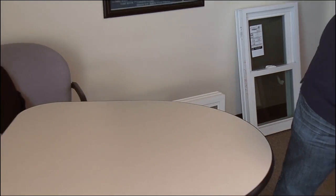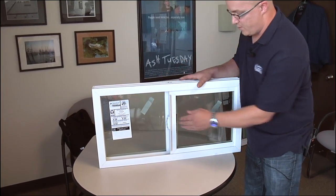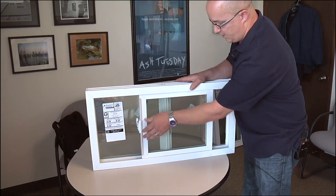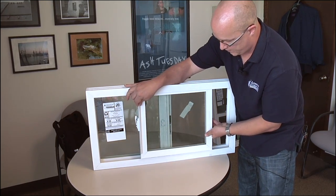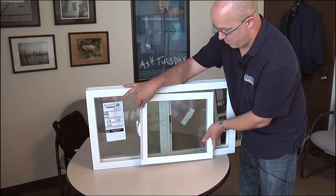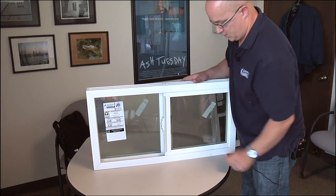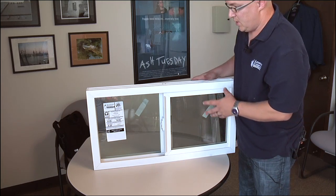When we're looking at the windows themselves, if you're looking at a slider, whether it be single slide or double slide, the sash is very easy to remove in that it just simply pulls up and out and is easy to put back in for the homeowner to clean or otherwise access by putting it right back in.